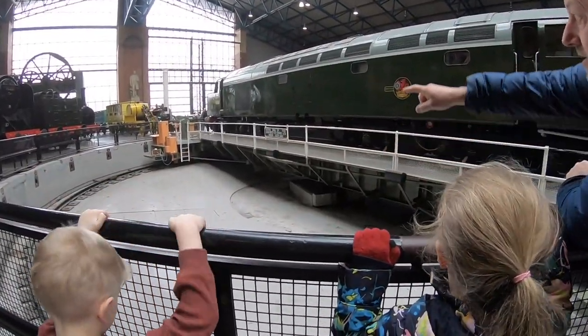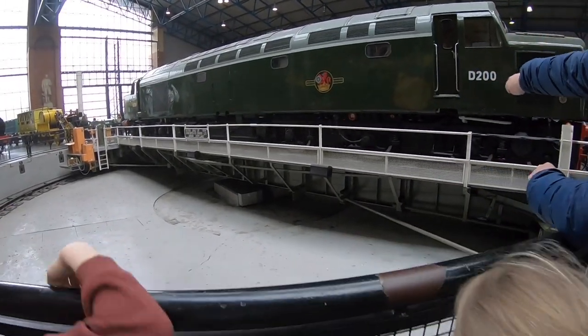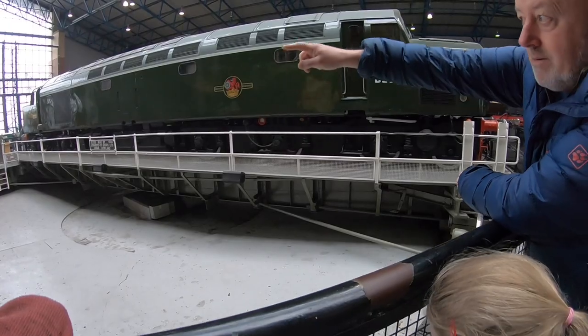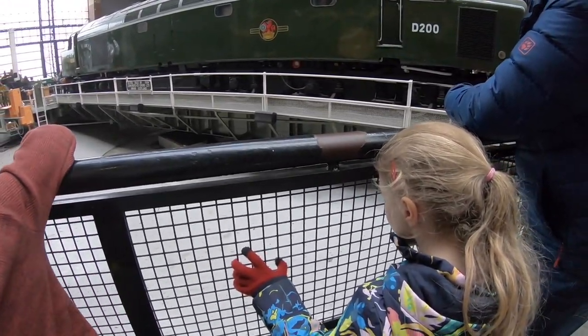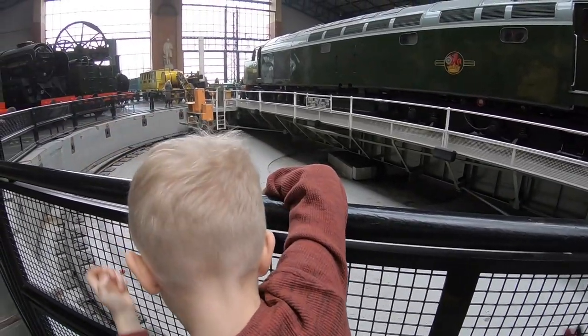Trains can come in here, right, and then that turns all the way around like a big roundabout, so it could point the train the other way around. Roundabout? Yeah, it spins round, like a big circle.